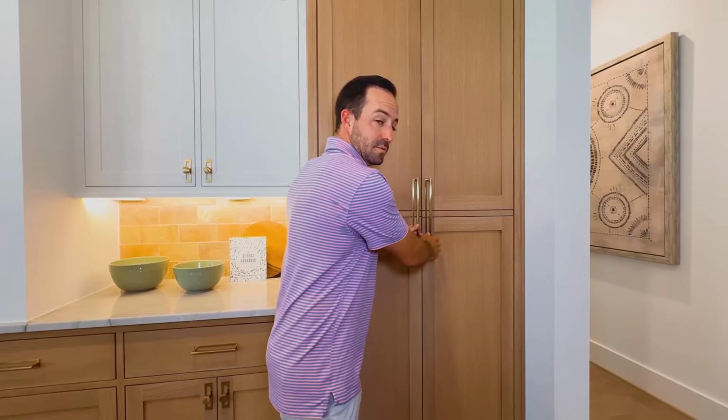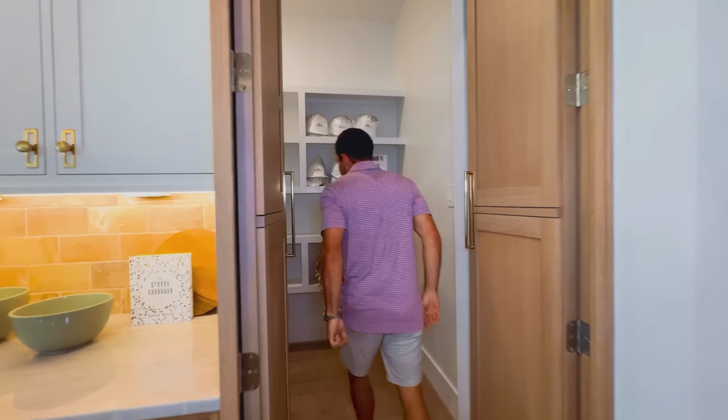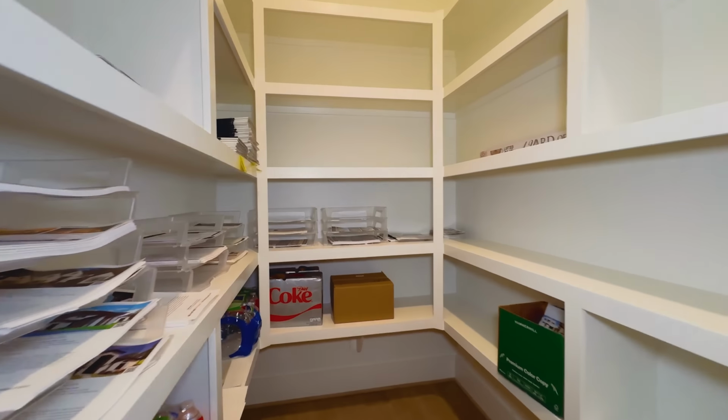So what do you think's behind this door? Give you a second. Thought it was gonna be maybe just another cabinet, but no. This is actually your hidden walk-in pantry. I think that is so cool. You got plenty of room in here. I could even lock you up in here, but I'm not going to.